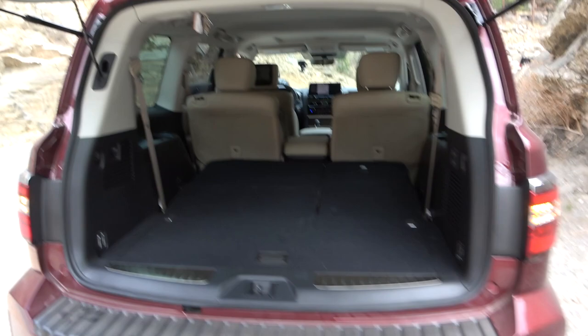Okay, I'm gonna close the hatch. I can even lock it from back there. There's a button to lock it. But, pretty cool.